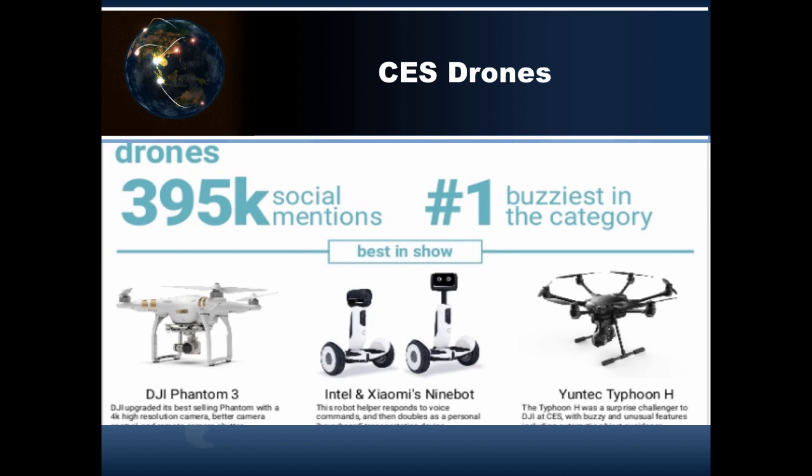There was the DJI Phantom 3 drone, upgraded from the best-selling Phantom version, with 4K high-resolution cameras and all that sort of stuff. And then there's Intel's and Xiaomi's Ninebot, a robot helper that responds to voice commands. That's kind of interesting. It actually looks like somebody on legs, but it's on wheels, with the semblance of a face. And then there's the Yuneec Typhoon H drone, a surprise challenger with a lot of unusual features. So a lot going on in the drone business.